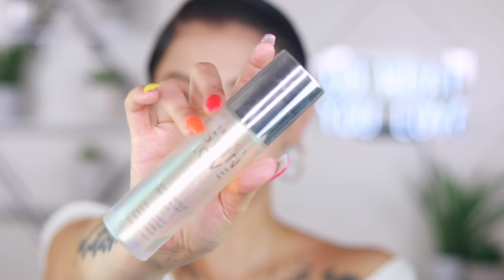I'm going to take the Becca Skin Love Prime and Set Mist. This is going to keep our primer quenched.